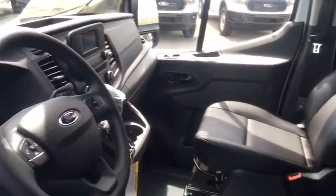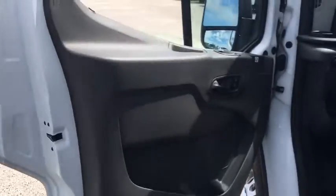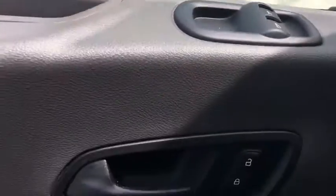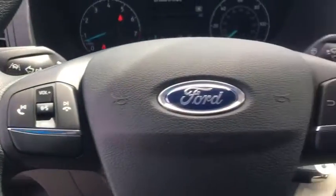Traction control, dual airbags, power steering, four-wheel disc brakes, AM/FM stereo radio, electronic stability control, power windows, brake assist, remote keyless entry, overhead console, tachometer, panic alarm, front reading lamps, tilt steering wheel, front bucket seats, dual rear wheels, low tire pressure warning, front wheel independent suspension, four-piece floor mat set.